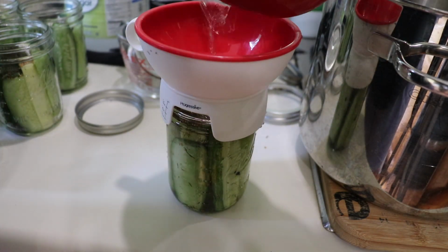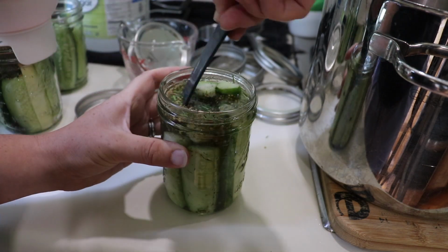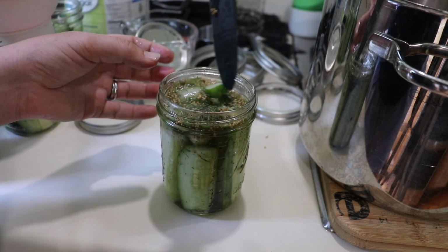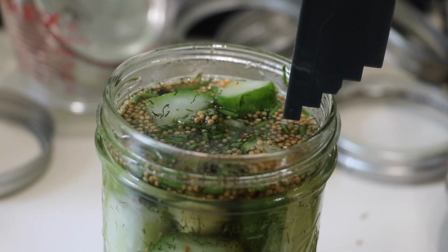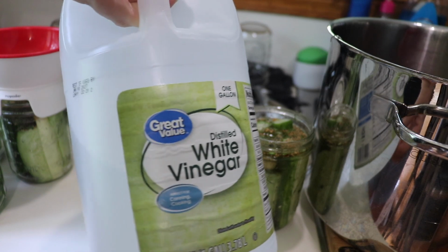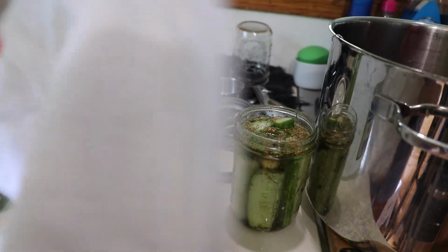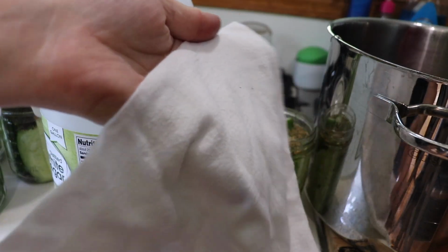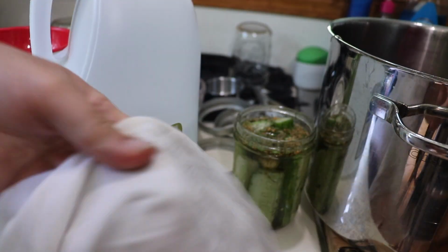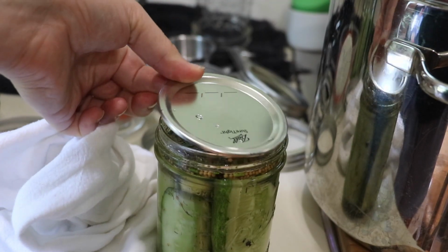Using the bubble tool, I remove as many of the bubbles as I am able to between each pickle, then top off again with more brine if it's needed. Check the headspace again, and then once that's all set, make sure the rim is clean. Any debris on the jar rim can prevent the lid from sealing, so in order to prevent that, we clean it with some white vinegar and a lint-free cloth. Either a t-shirt rag or a flour sack towel, anything that doesn't leave any lint behind.